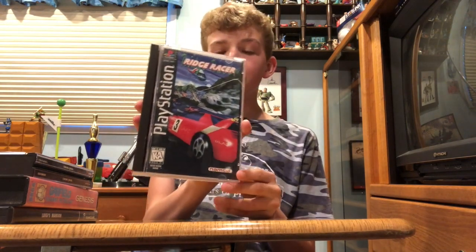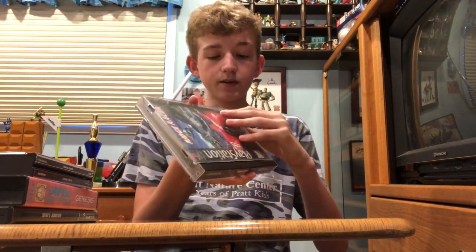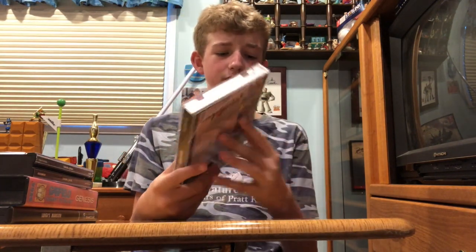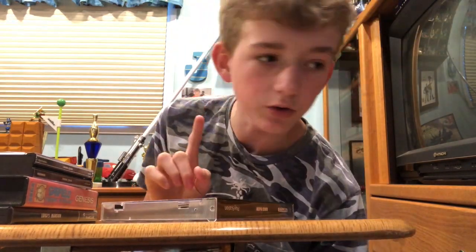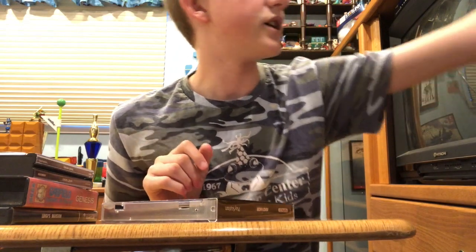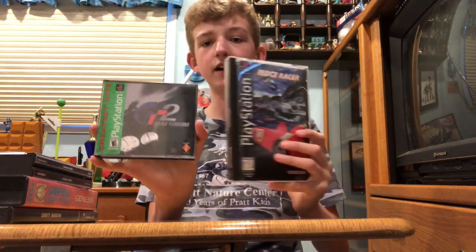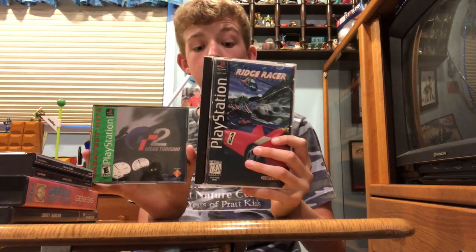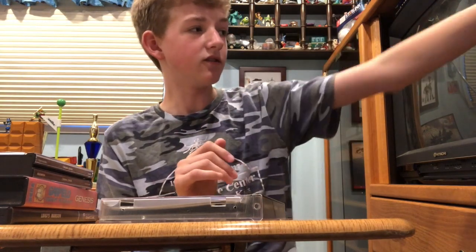Now, this is a pretty rare box to find one of these games in. Case is a little bit cracked, but it's a long box, so that's pretty amazing. They're pretty hard to find. I've actually got one right here, hold on. They usually make a PlayStation game in a shorter box like this. These are very common, but finding one in a long box is very rare. They're hard to find, so that was a pretty good deal.